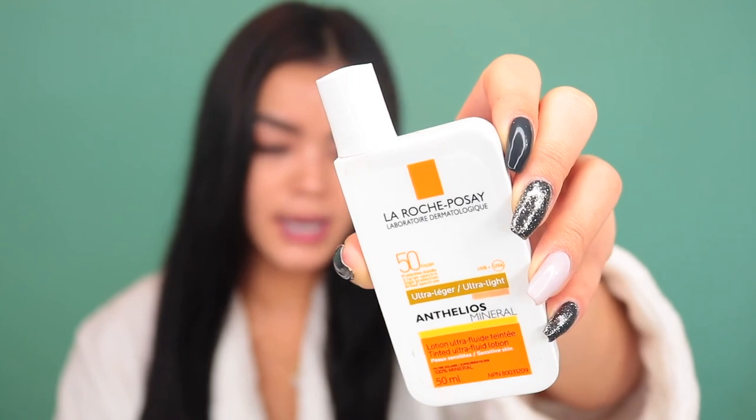So I've been using the La Roche-Posay. This is the ultra light. It has 50 SPF. And I like this one because it's the tinted one. So in the winter, when I'm this complexion, I can totally get away with wearing this alone and a tiny bit of concealer right under my eyes, and I could be out the door. It doesn't provide a lot of coverage, but it does help even out the skin tone.